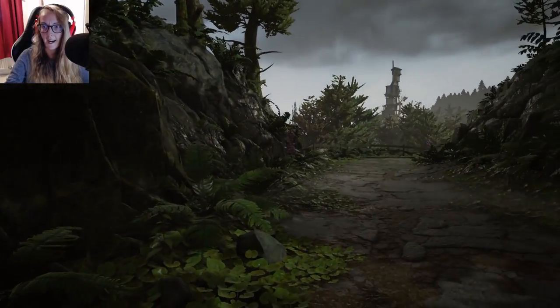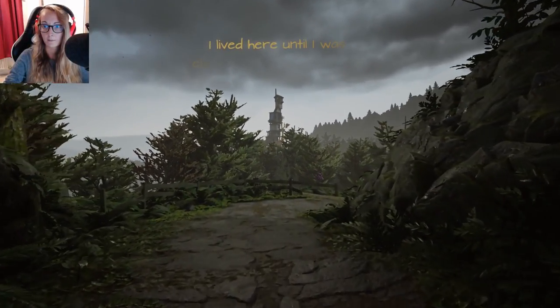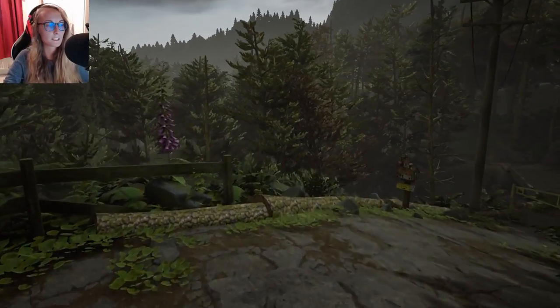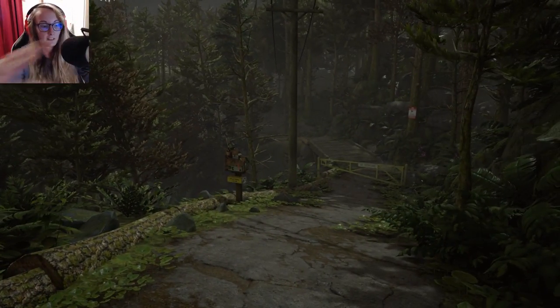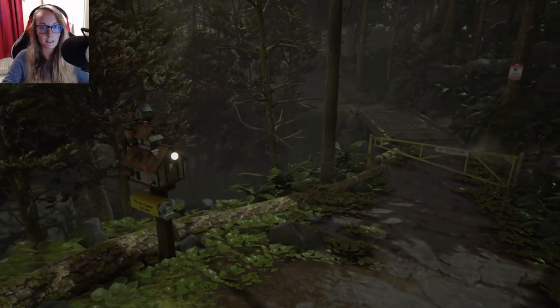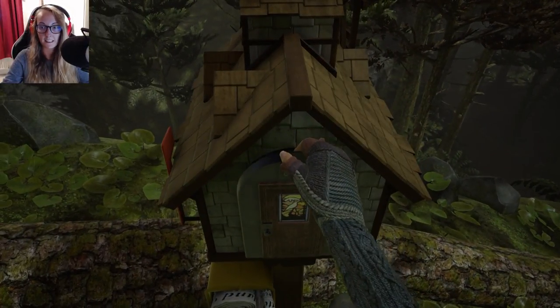a dark wooded area. Is that the house? "I lived here until I was 11." Okay. "But I wasn't allowed inside half the rooms." Aww. Why wouldn't you be allowed in rooms in your own home, is what I'm trying to say. I don't understand. Like, they're clearly quite a well-off family. So, maybe it's got something to do with that. Maybe they believe children should be seen and not heard.